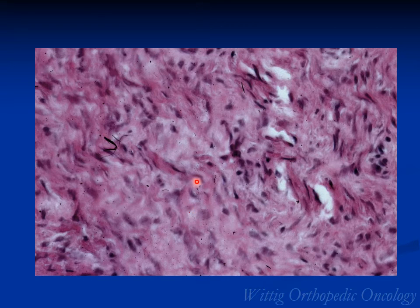Again, a high power view of the wavy collagen fibers in fibromatosis. Look over here, you see these pink staining fibers that look very wavy. And over here, if you look very closely, you can make out the individual fibers and how wavy they look. And up in this location, the nuclei look very bland. They look similar to each other. There's a lot of matrix here compared to the cellularity, but this is actually a moderately cellular fibromatosis. It could be much less cellular than this.